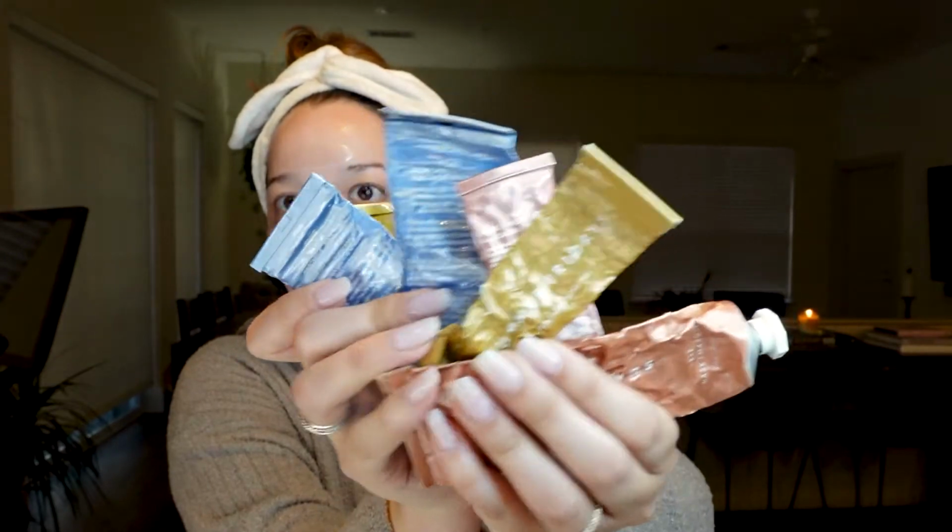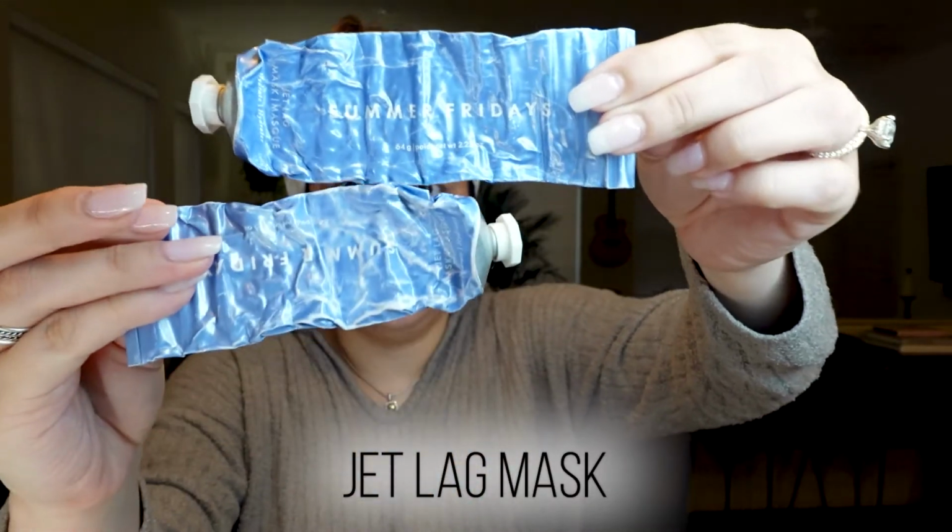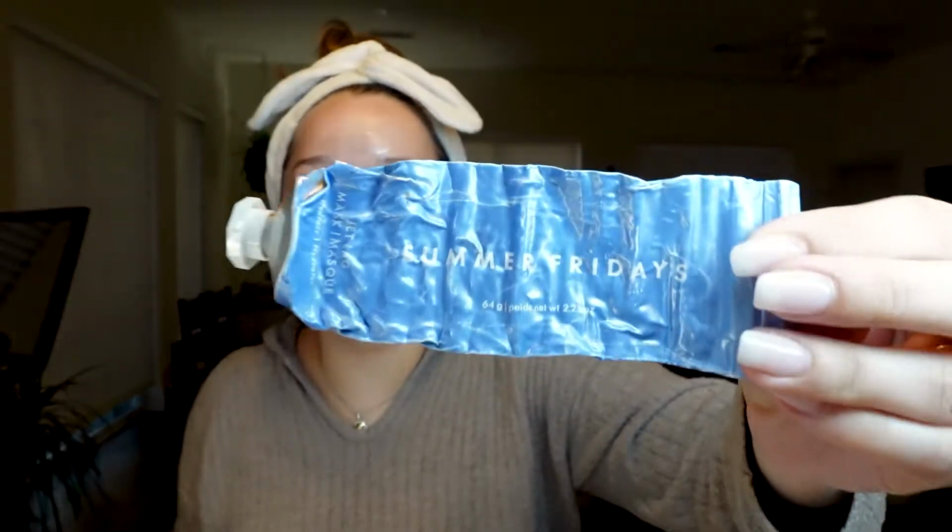Let's jump into it. I'll start with some of the actual masks, which are some of their original products that they came out with. Here's the ones I can grab right now. Here's what they look like. Obviously empty. I believe Summer Fridays' first product they ever dropped was the jet lag mask. I've gone through a bajillion of these. I have a jumbo one right now that I'm getting through.